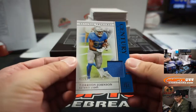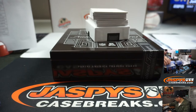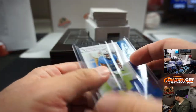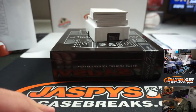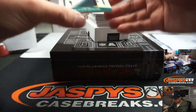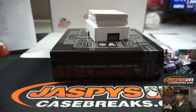We got 42 out of 99, Kerryon Johnson. That goes to the Lions. That'll be Detroit 2. That'll be for Aaron Pettit. And these are rough breaks, folks. Now, when you hit, I mean, it's one of the most amazing things. When you don't hit, it's pretty rough.